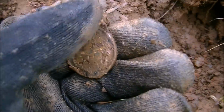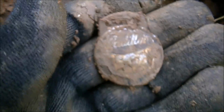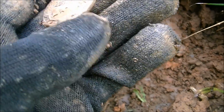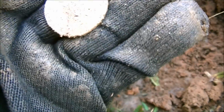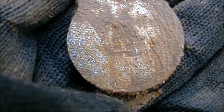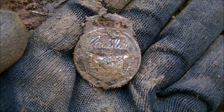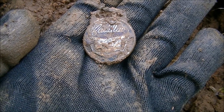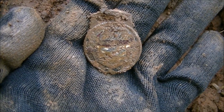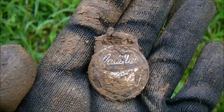but it looks like an old fob. That's pretty cool. Can't read it through the mud there, but that is pretty neat. Oh, and it says something on the back here too, but I'll have to clean it up. With that mud, not going to be able to read it. But yeah, an old watch fob. Does that say Cadillac? I think that's what that might be. Alright, well that'll be something to clean up later.